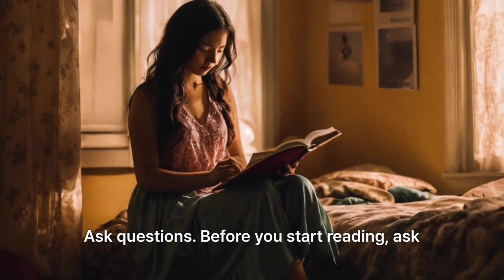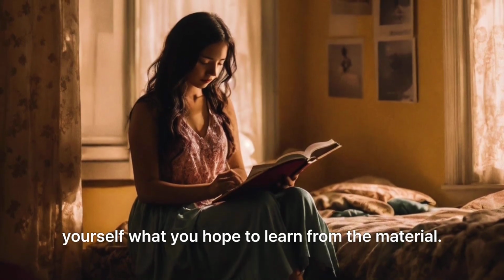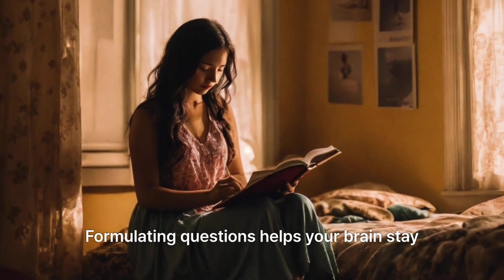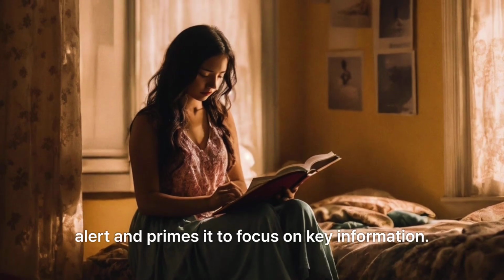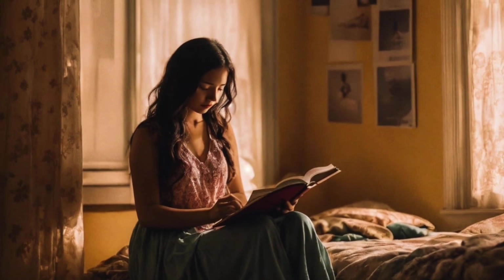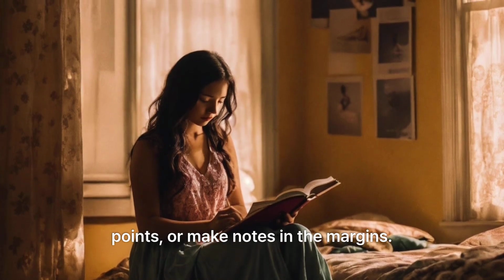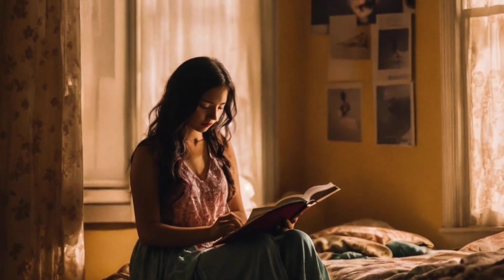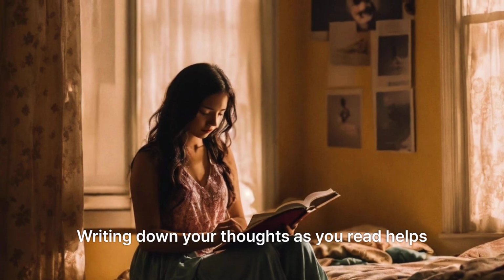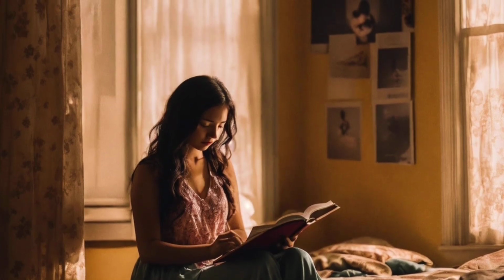Ask questions. Before you start reading, ask yourself what you hope to learn from the material. Formulating questions helps your brain stay alert and primes it to focus on key information. Highlight and take notes, underline important points, or make notes in the margins. Writing down your thoughts as you read helps reinforce the material in your memory.